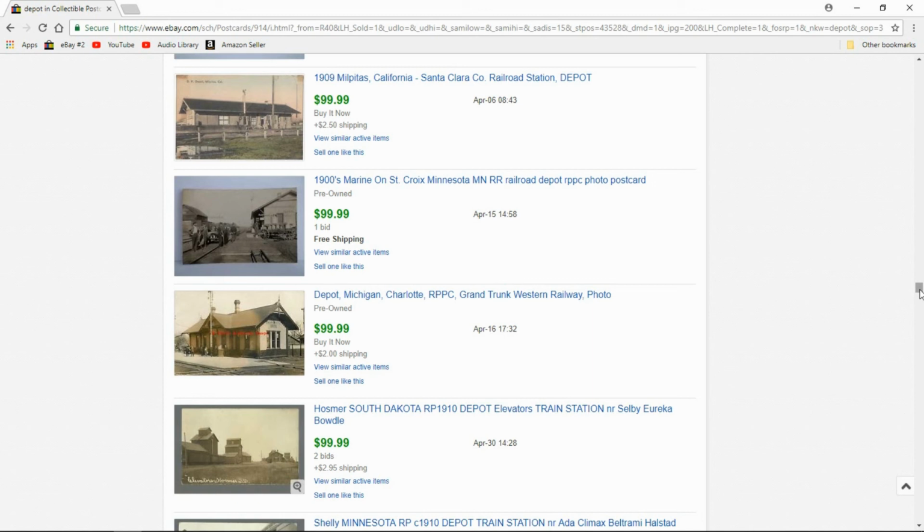So judge similarly. If you've got a card from a specific street downtown and you can't find any cards from that street downtown, just literally type in the town name and downtown, and only judge your prices on the cards that say downtown from that area or that show downtown scenes from that area. It doesn't have to be the same street. It doesn't have to be the same block. It doesn't have to be the same area. It has to have similar content.